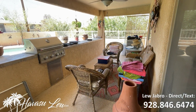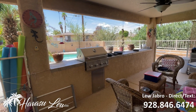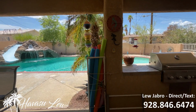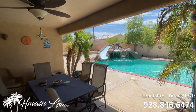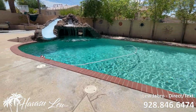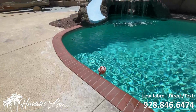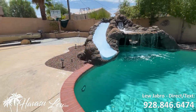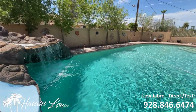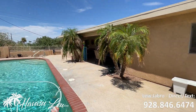All right, guys, we have a real nice backyard patio set up with a built-in bar and grill. It's an extra deep cover, has ceiling fans, lots of seating. Really nice pool with a grotto. Has a little water slide. This is a pretty big pool for Havasu. Usually our pools are on the smaller side.